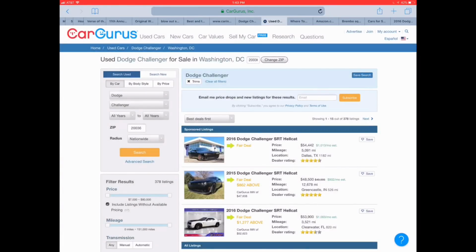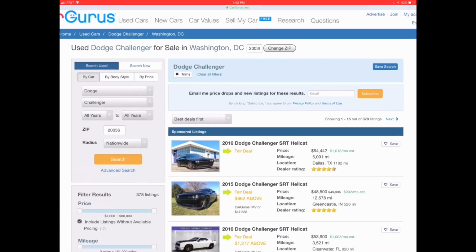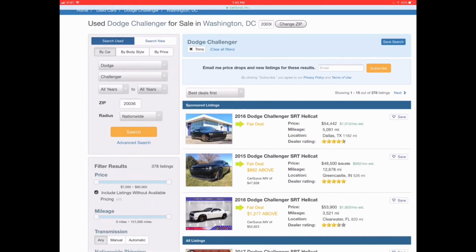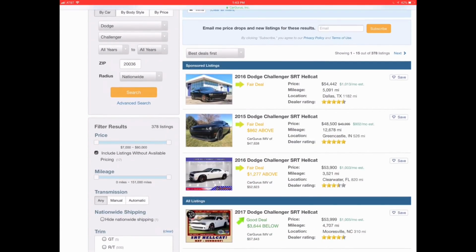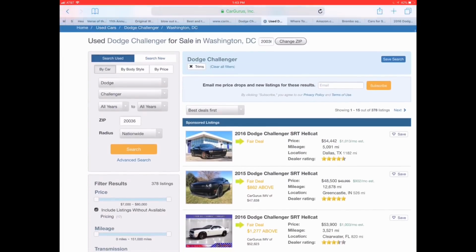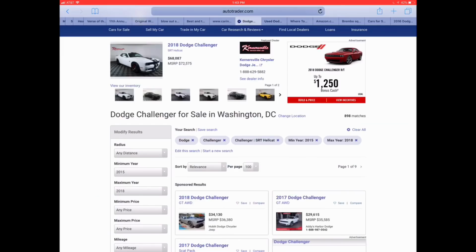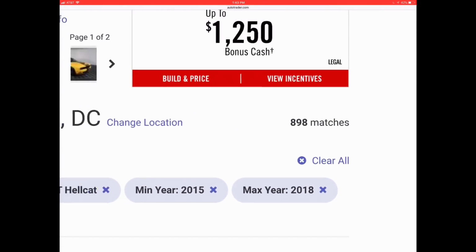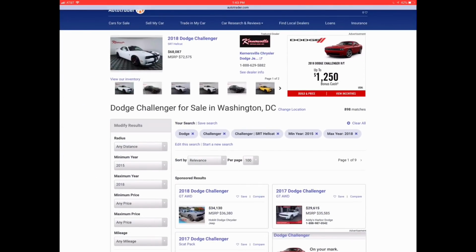It shows here that there are 378 used Dodge Challengers listed here on Car Gurus. Okay, and if you take a look at AutoTrader, you'll see significantly more. You'll see almost 900 matches.